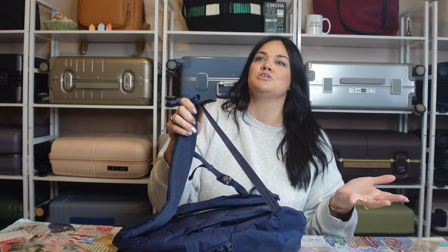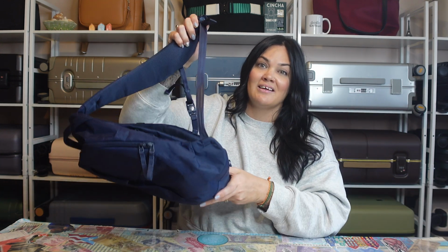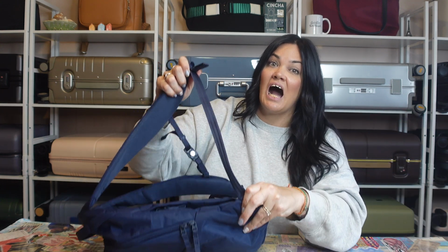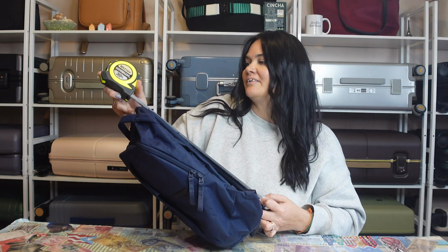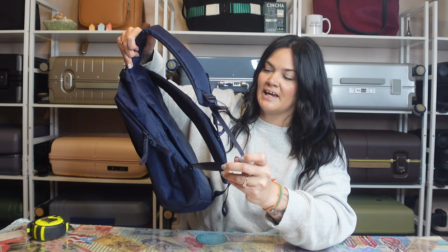Before we measure it, I do have to say that this backpack does not fit Brian's body as a larger plus size man. He couldn't even get this on. From the base of the backpack, it is about 13.5 inches, plus the actual length 16. So add those together and you will have about 29 inches to work with.